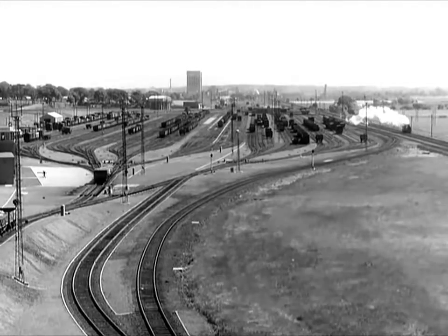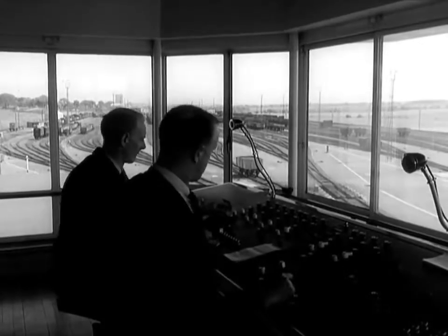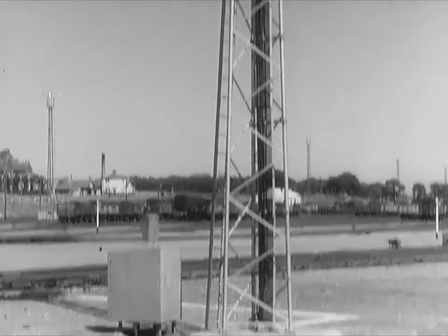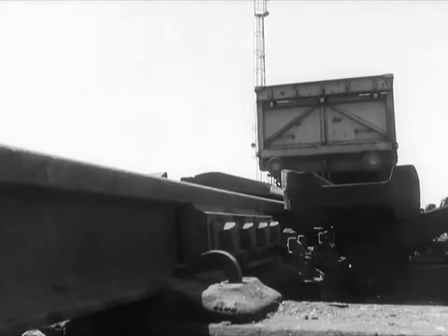Here at Thornton, the yard is for making up trains to carry coal from this new pit of the National Coal Board. The latest equipment has been fitted in our control tower. There are television cameras to overlook a wider area, and radar helps in controlling the speed of wagons as they pass through automatic retarders.